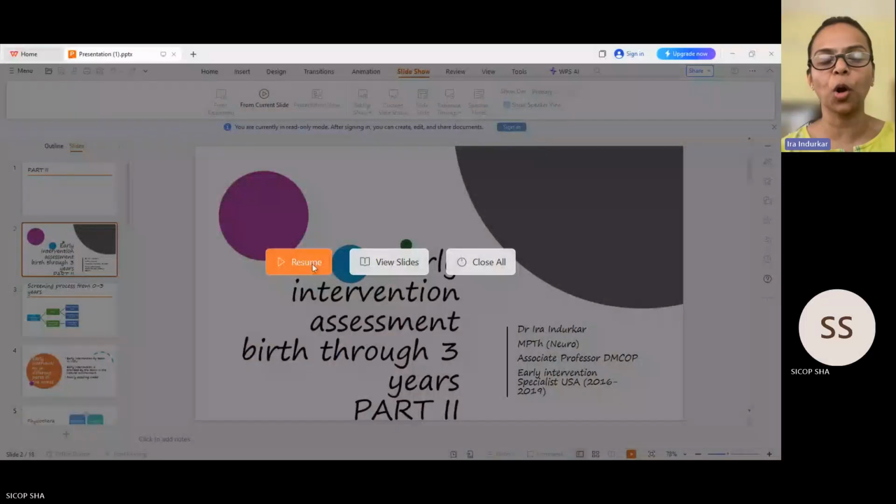So last time we discussed how to identify potential risk in children who were premature. Today we are going to talk about children who are born full term, and especially we'll focus on children aged 0 to 3. What assessments we should do and how to do proper screening.